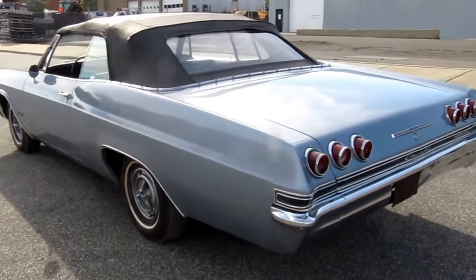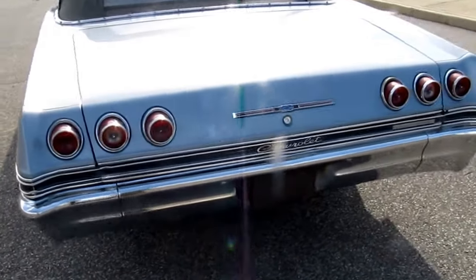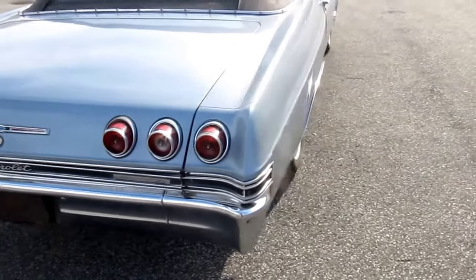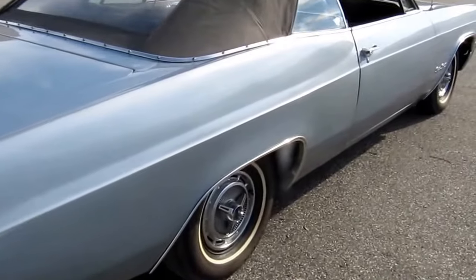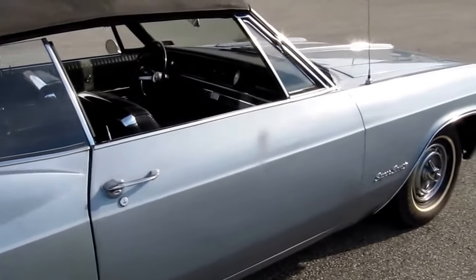1965 Impala SS convertible, real SS car. All redone sometime in the late 80s, early 90s. Pretty straight, decent car. Runs and drives well.